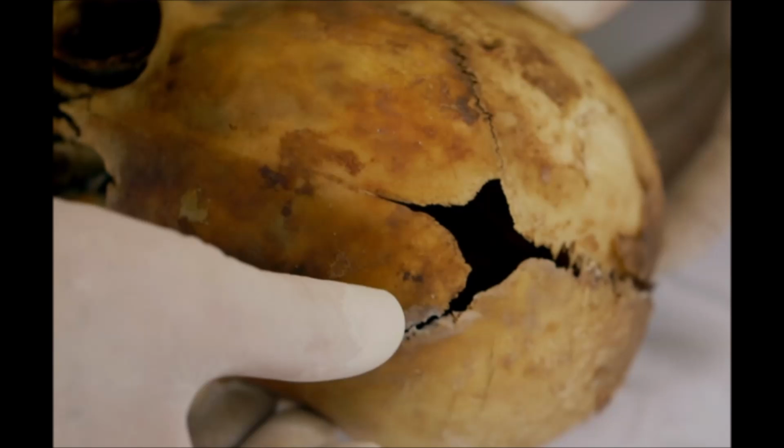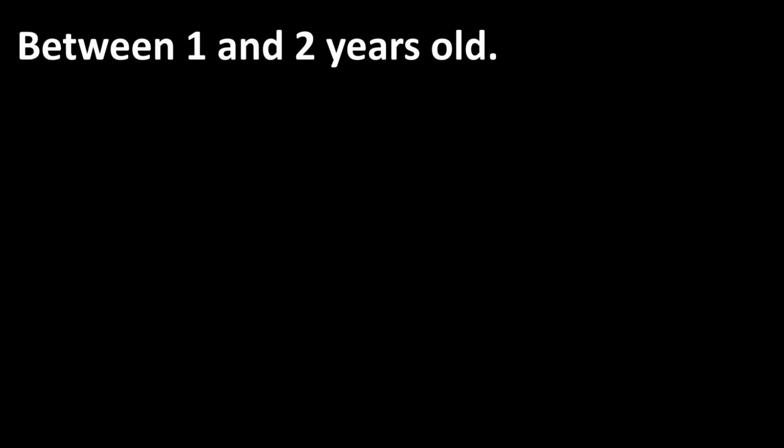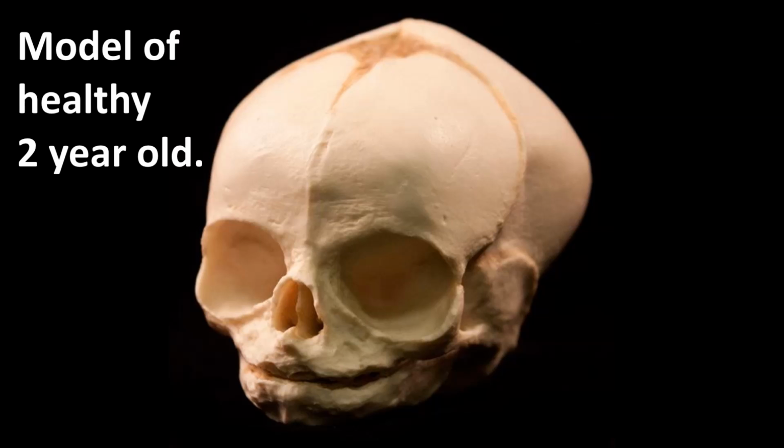The specimen has an obvious fontanelle, or the gap in the skull that allows the brain to grow, because the brain grows faster than bone. It is indicative of a specimen that was no older than 2 years of age, but probably closer to 1 year old. For the sake of clarity, normal human infants have relatively large, unshapely skulls.